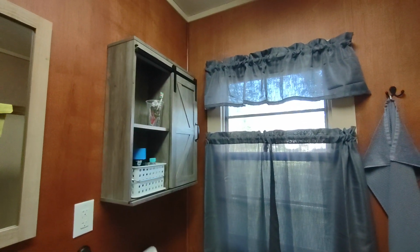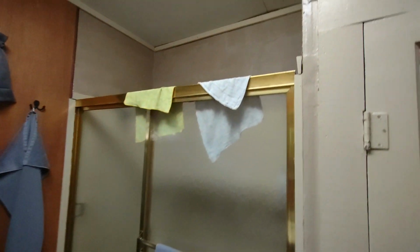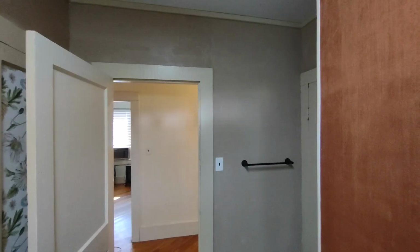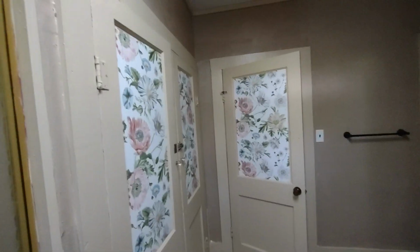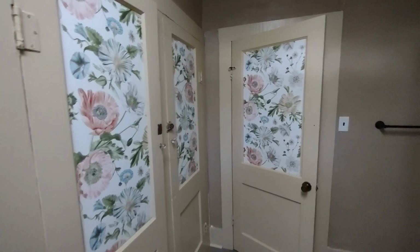New curtains. The little area above the toilet was added. We didn't do anything with the shower. It's just too tough to fix something like that. But we did our best with drywall to kind of give it a stucco feel to it. Added the new wall plates, the towel rack. Let me shut this door. Painted the doors, got rid of this crappy color and put wallpaper to give it a little more life.